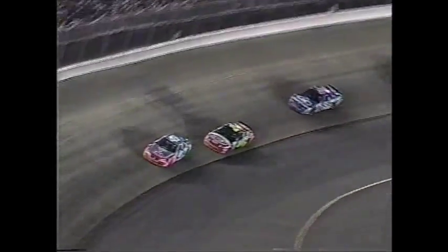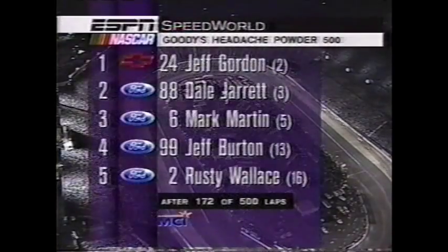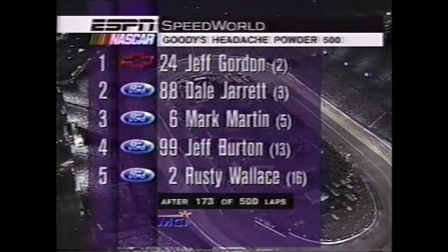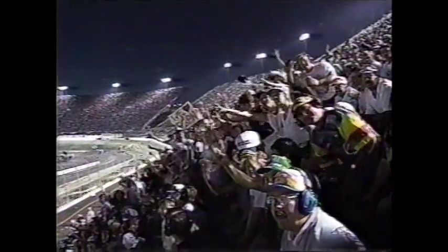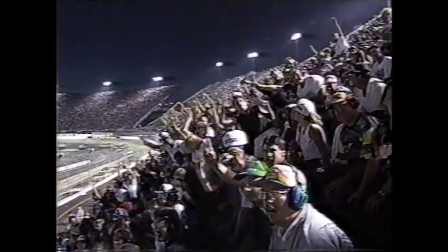And by the way, Ernie Irvin, who's behind the wall, won his first NASCAR Winston Cup race here in August of 90 and won his first pole here in April of 1990. The leader at the moment is Jeff Gordon with Dale Jarrett second, Mark Martin third, then Jeff Burton and Rusty Wallace. It is so much fun to come to Bristol Motor Speedway.